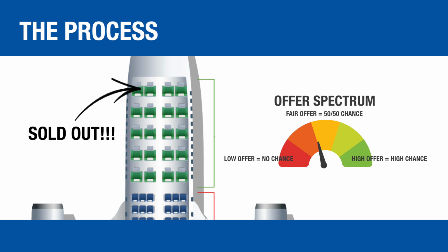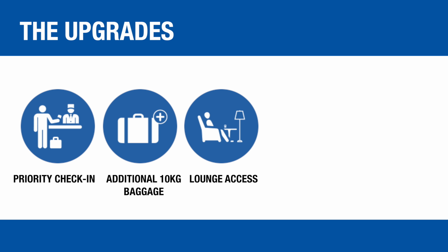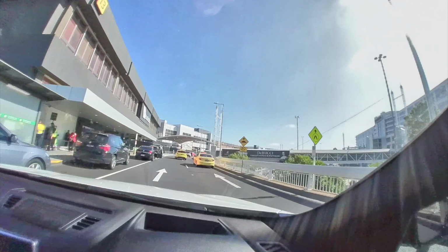And when you're selected, you'll get access to priority check-in, additional baggage allowance, lounge access, and when you're on board the plane, better meals and bigger seats. At least, that's what we thought we were gonna get until we reached the airport.